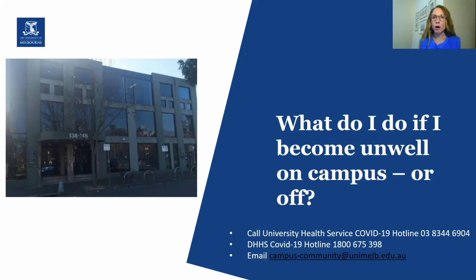No matter where you are, if you are diagnosed with COVID-19, we encourage you to let us know by sending an email to campus community. This way, we can offer the support you need to get well. The address is right here on this slide.